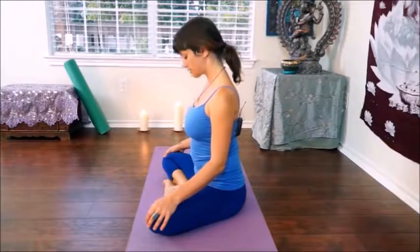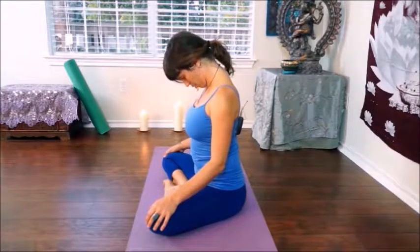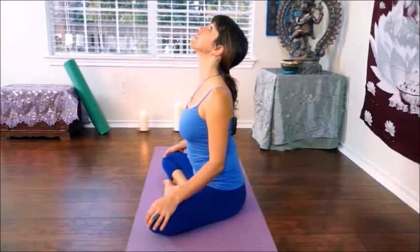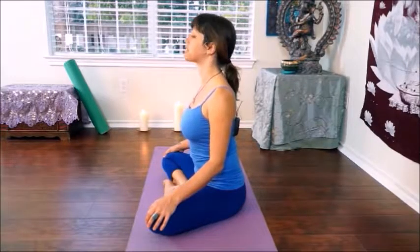So look up. Looking down and up. Working at your own pace, according to what serves your body the most.